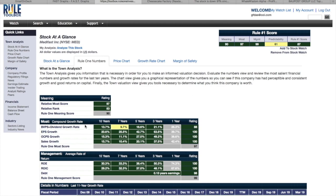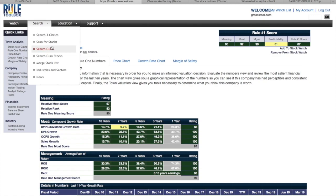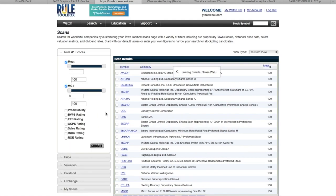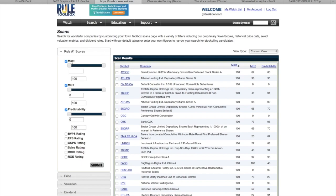What this website does is take these metrics for the moat: book value and dividend growth rate, earnings per share growth, cash flow growth, sales growth, and look at them historically for companies and rank them. In addition, the website looks at ROE, ROIC, and debt levels and makes them into a score for the management. So what we can do is filter for stocks with these high metrics to ensure that we're finding high quality companies. We can go over to search and scan for stocks. Like we said, we want stocks with a strong moat, a strong management team, and it's predictable, because a moat means that the company's fundamentals are growing, and the management score means that the company has manageable levels of debt, as well as the ability to make high returns on its equity and invested capital. So we can set all of these for a number like 90 out of 100.